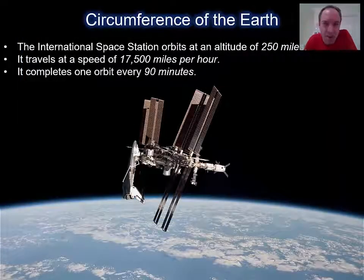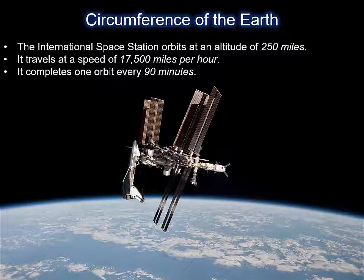And it brings us on to our first maths question. My question to you is this. What is the circumference of the Earth? I'll tell you 3 facts. The International Space Station orbits at an altitude of 250 miles high. So it's 250 miles above the surface of the Earth. It travels at a speed of 17,500 miles an hour.